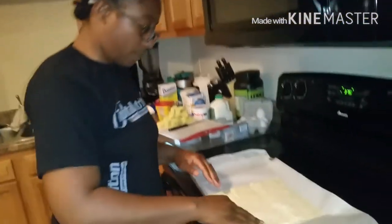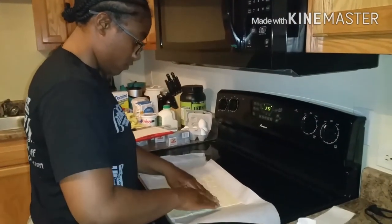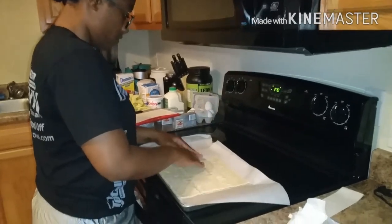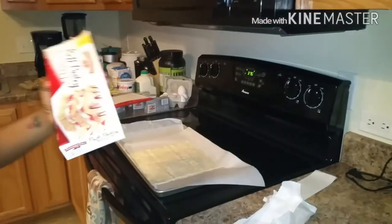All right, we back, y'all. She getting her little stuff together. My little apple tart. This is a vegan dessert too, y'all.